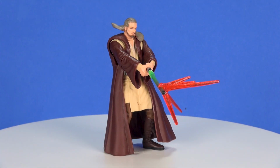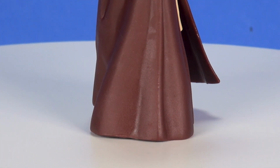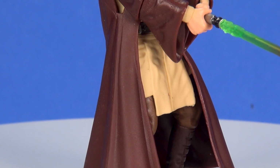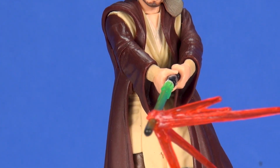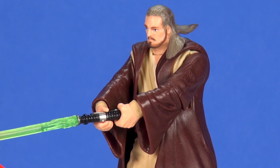Taking a look at the figure out of the packaging, I've got some very mixed feelings on this action figure. If you start at the bottom of the figure, you see that nice flowing robe, very action-oriented stance, which we were getting definitely in the Saga Collection. You move up, you got a good action pose with that lightsaber and arms outstretched. But then once you hit the shoulders and even the face sculpting, things just fall apart here.